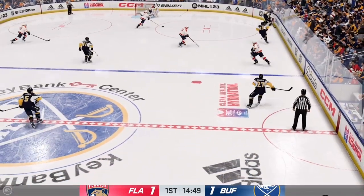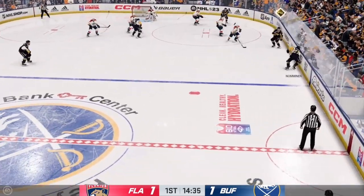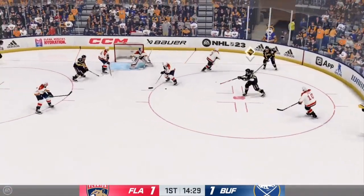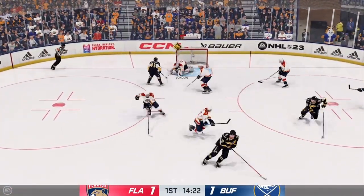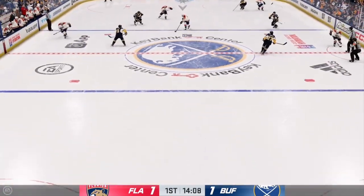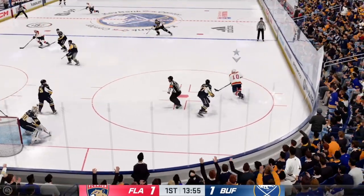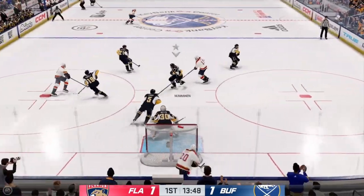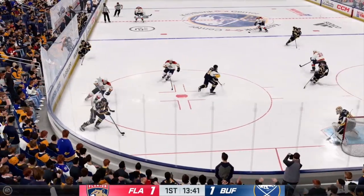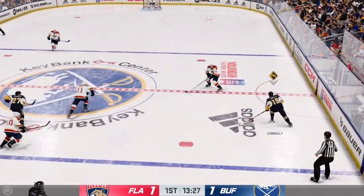From his own end, he picks up the puck. Quick pass to Newman. Centering feed. Moves it to Ballard. Nice pass. Booth's got the puck. The Sabres look to start the transition game. Quick pass across to MacArthur. And he takes the dish.